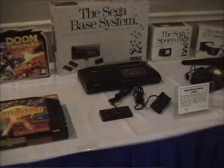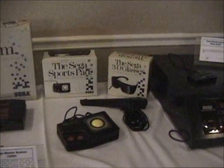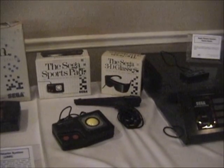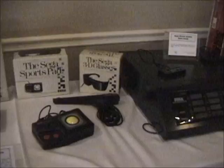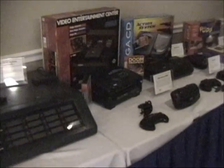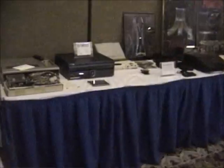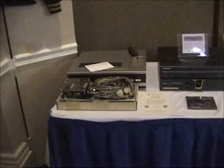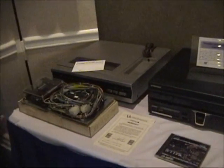A Sega Master System, circa 1986. That's the Power Base, of course, the system. The 3D glasses, which I am fortunate enough to have a pair of. Again, I'll do a separate review on those once my room's set up. And, of course, Sega Genesis in its various incarnations here. TurboGrafx arcade board, something to do with development, I believe.